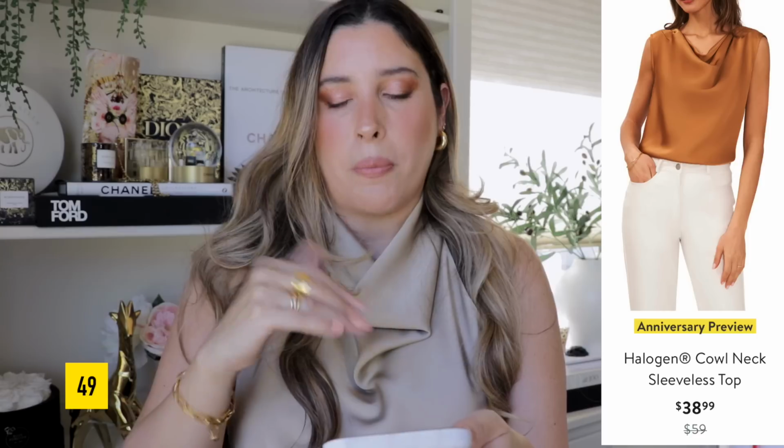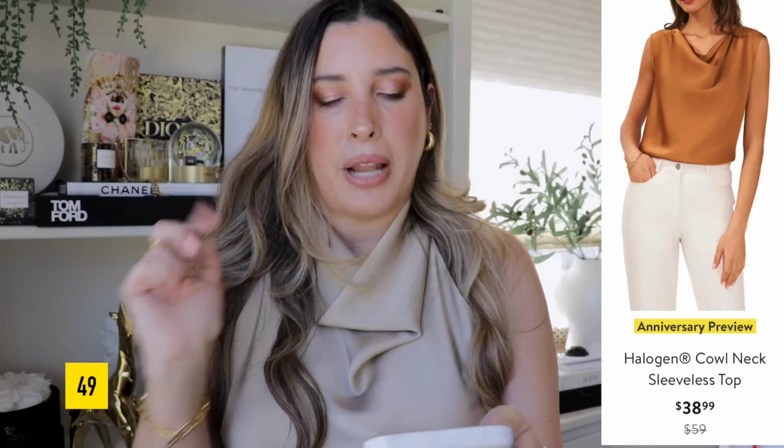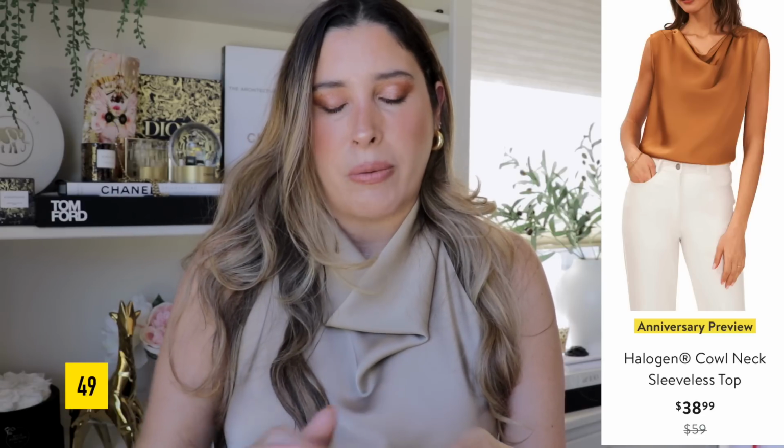More silky kind of blouses, as you can tell, I love silky blouses. These are by Halogen, and it's the cowl neck sleeveless top. They have it in multiple shades. I'm adding various to my cart, different shades like the caramel color, the black, the ivory tone. $38.99, I think, is a fabulous price too.